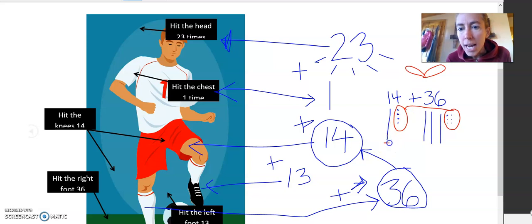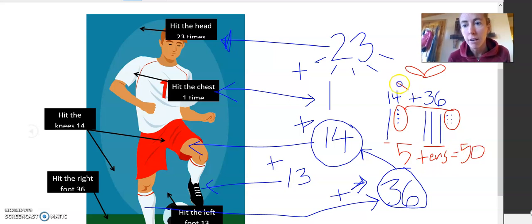So now I have a 10 and 3 more 10s, which gives me 4 10s. But then I was able to make another 10 with the 4 and the 6. So now I have 5 10s. And 5 10s is the same thing as, that's equivalent to 50. Awesome. Loved that one because I was able to make a 10.